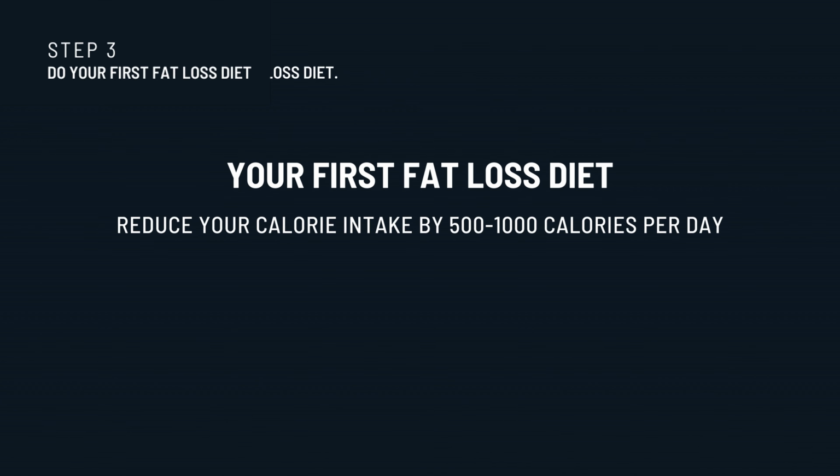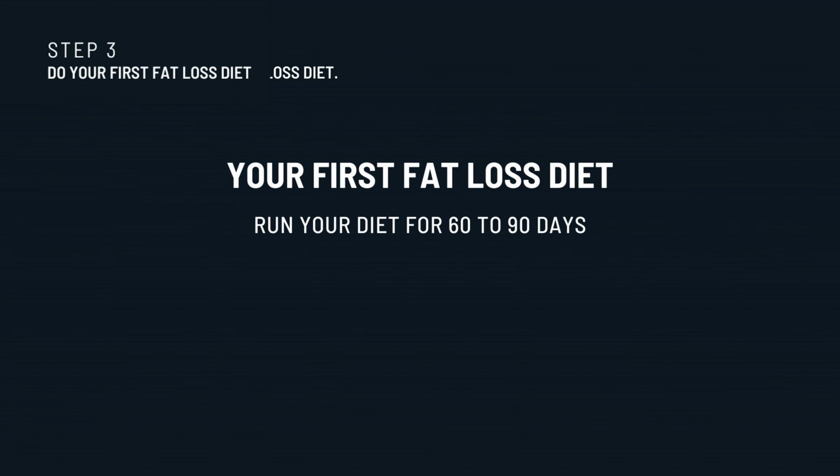Well, if we know how many calories you burn each day, let's say it's 2,500, we just need to reduce that calorie intake by 500 to 1,000 per day. And that's gonna lead to roughly a 1-2 pound per week weight loss, or something like 0.5 to 1% of your body weight per week. We do that for 60 to 90 days, and you're gonna end up losing 5 to 10% of your total body weight.